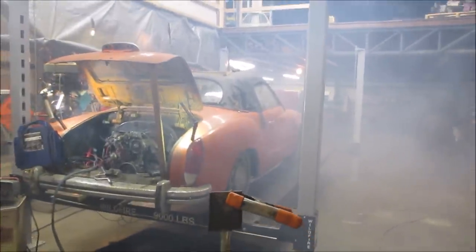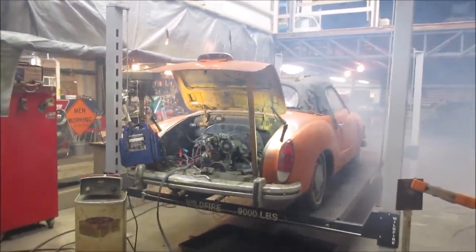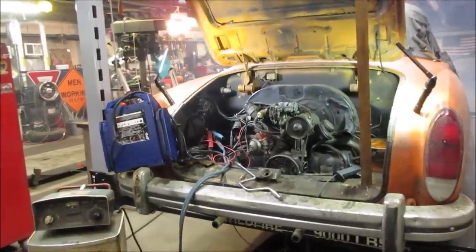She's a peach. What do you mean? She runs fine. All right, I'm gonna let that charge up one more time. I'm gonna refuel my bottle, see if we can get anything more out of it. But I guess we're gonna call that a success as far as will it run? Kinda, sorta.